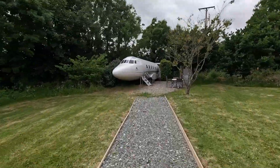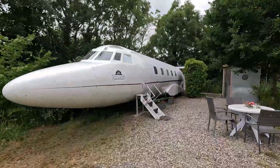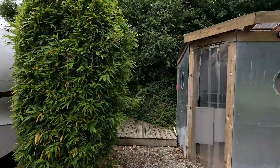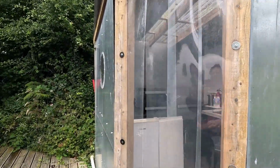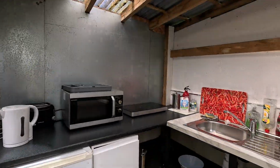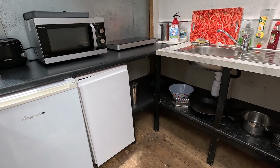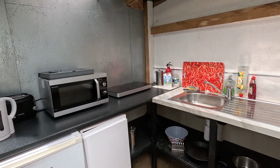The second of their aeroplanes is actually a private jet. It's a Jetstar from the 70s, and it's been beautifully transformed into a living space. Outside they've got a kitchen shed as well that's got a microwave, induction hob, fridge, all the pots and pans you could need to cook a full meal down here.